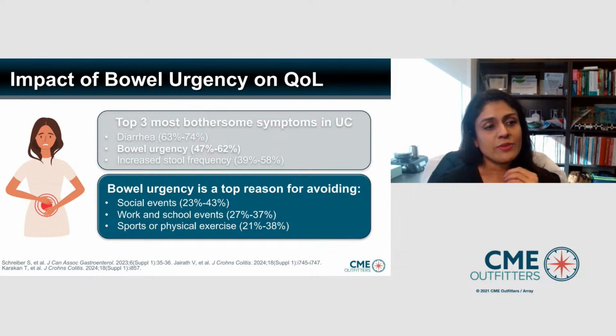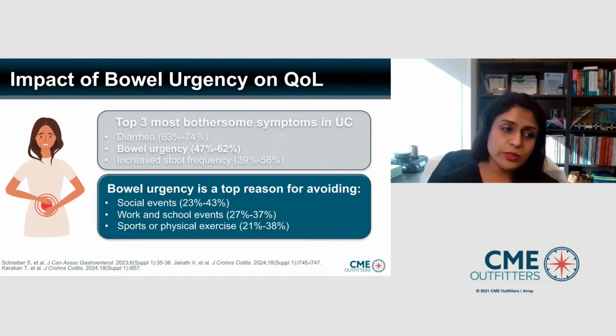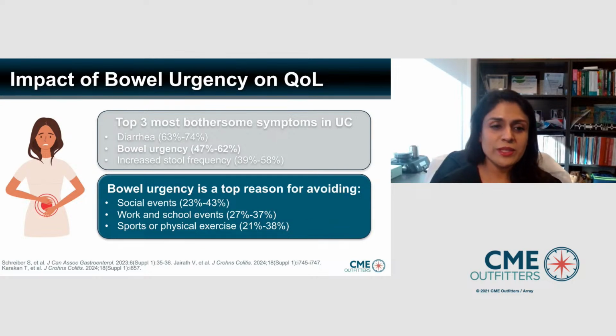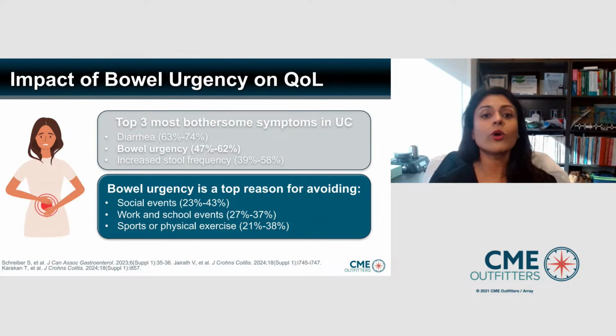And if we ask what in their life they avoid because of bowel urgency, it's really one of the top reasons. They avoid social events, work and school events, sports and physical exercise, which are actually all good for you. We all know that being social is a big factor of quality of life, and even the quantity of life: being with other people, going out to do things and not being stuck at home, going out to events that are important for work and school, normal activities, and sports and getting exercise is very important.